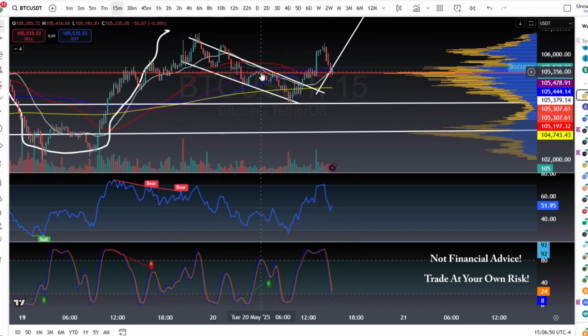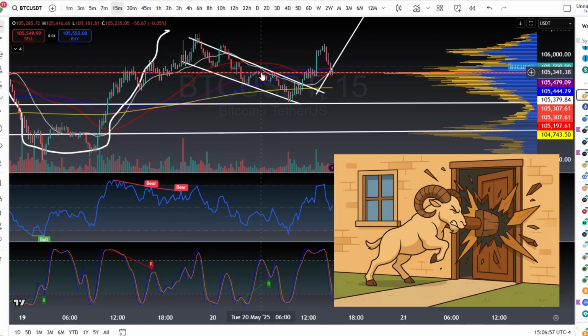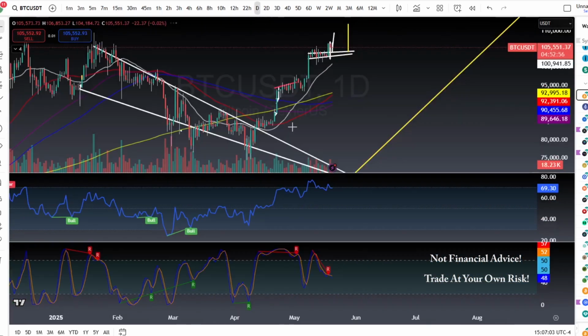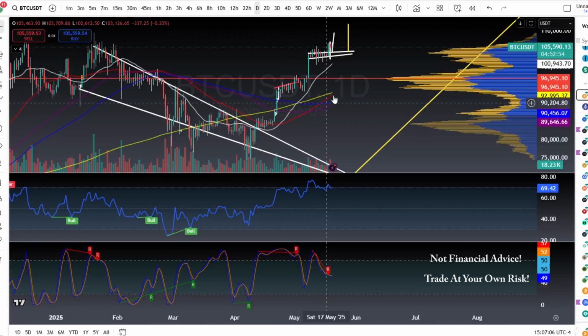So right now, overall, I feel like we're bullish with Bitcoin. Bitcoin has been able to stay above 105,000 for a couple days, so we broke through that resistance. We're trying to make it into support now, and it's just about Bitcoin going a little bit more sideways, waiting for this golden cross to happen on the daily time frame, and then I think we're going to end up getting that move to 110k and beyond.